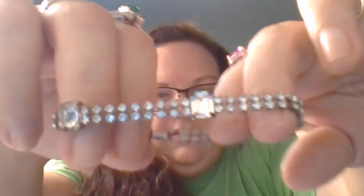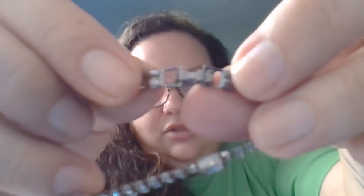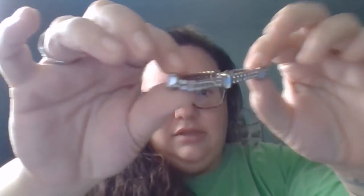This is a really pretty vintage rhinestone bracelet. I'm assuming the metal has faded to that dark gray, but that makes it really, really cute. I like it that way. It looks almost like gunmetal gray and makes the rhinestones really pop out more to me. So that's in good condition, not missing any stones.